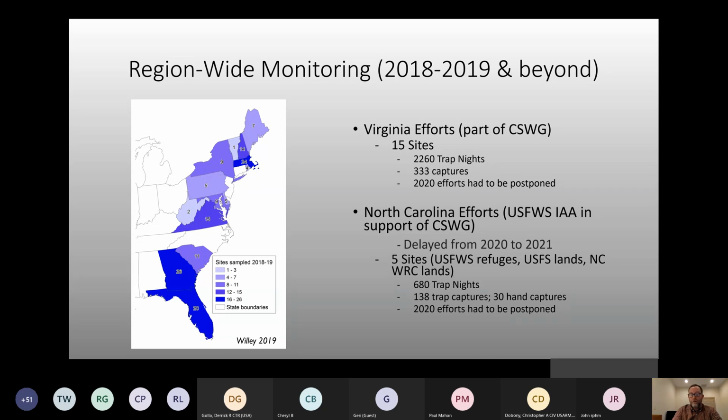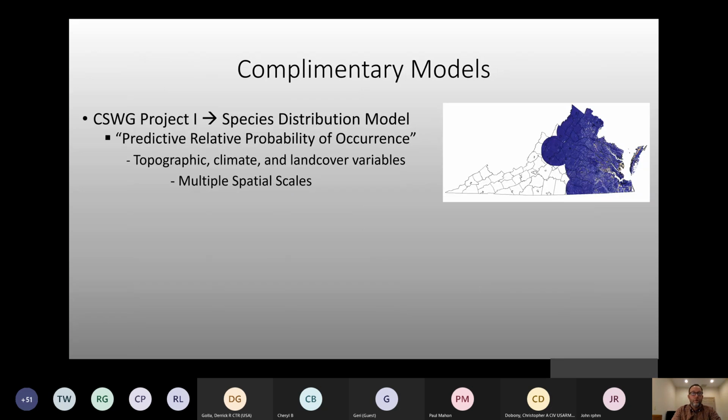We put out 680 trap nights. We got 138 trap captures and 30 hand captures in those setups. Those basically formed the foundation for at least this part of the team to work on some components of this DoD work.